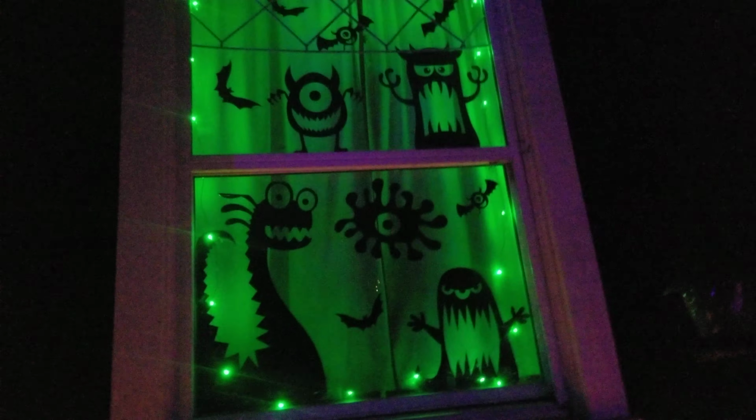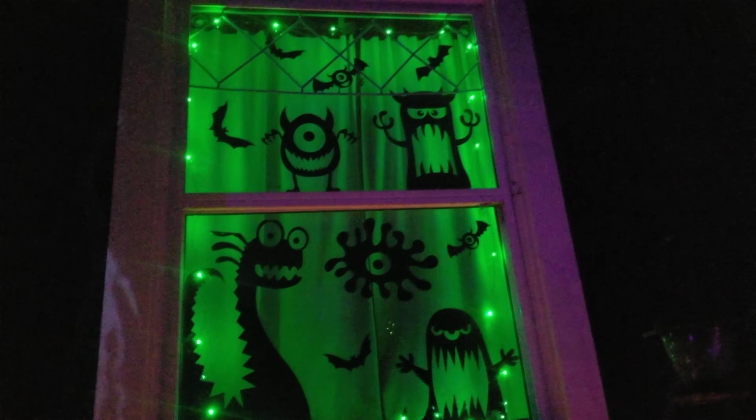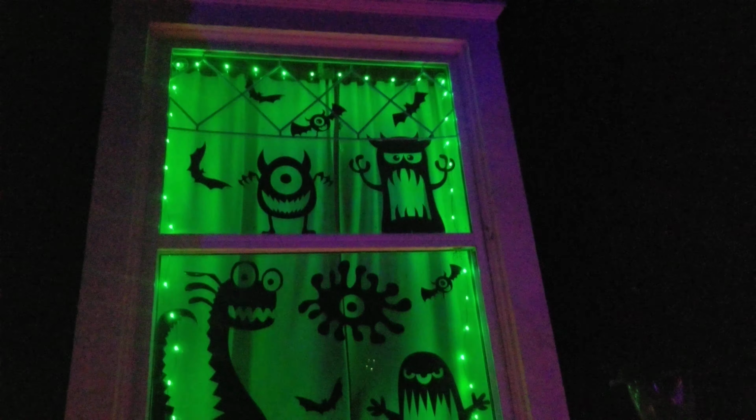I love it. And then I have blackout curtains in that window that are white on the backside to help reflect the sun. And yeah, kind of cool that it makes a really good backdrop for the color of the lights. So let's go over here.